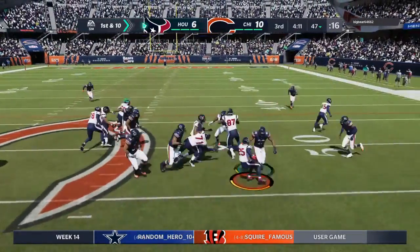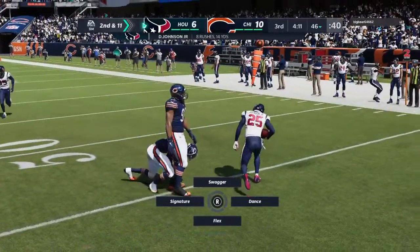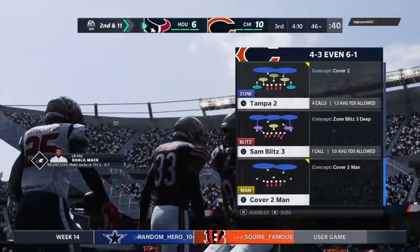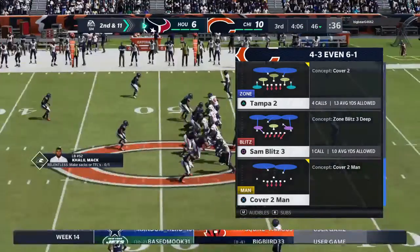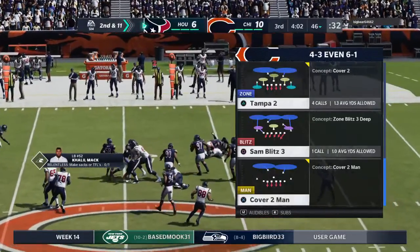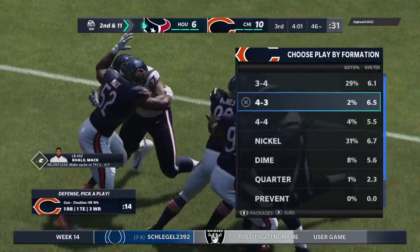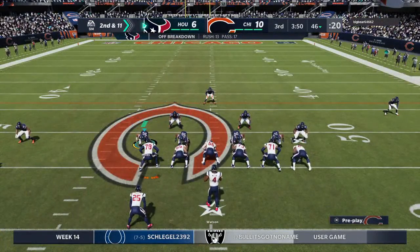The first down carry here for Johnson. And they're going to get him behind the line yet again as his nightmare afternoon continues. Officially, it's a 1-yard loss. That's going to bring up 2nd and 11 at the 46-yard line. Second and 11.